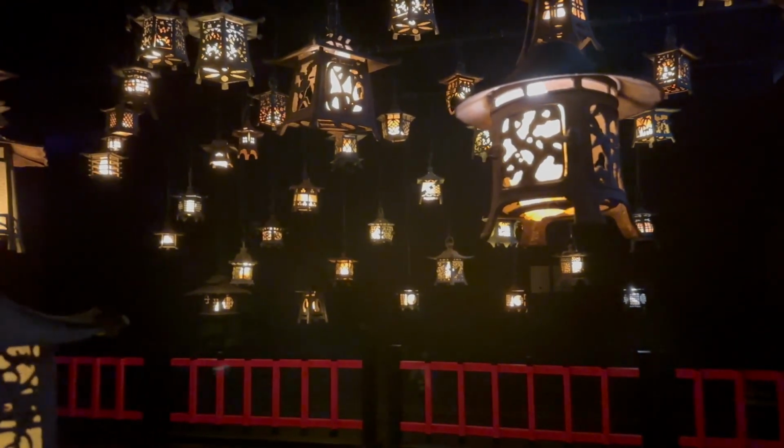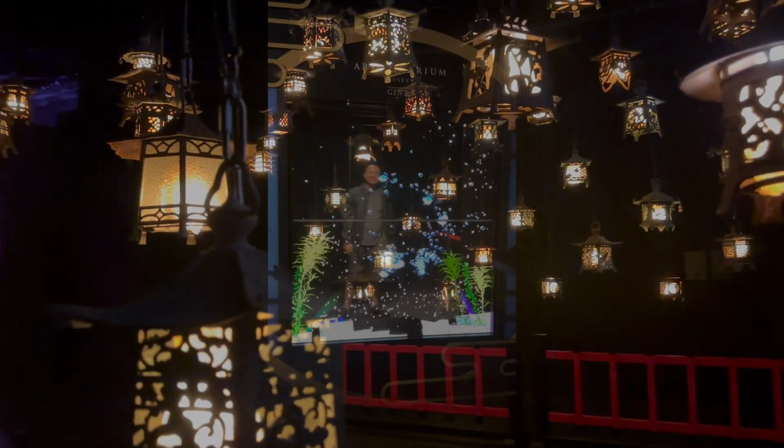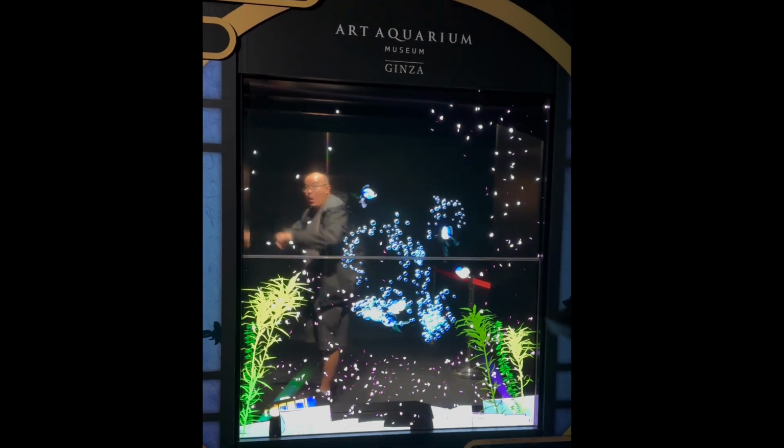There are so many great picture-taking spots and moments. Take your time and enjoy this exhibit. I highly recommend you coming to visit this spot if you're in the Ginza area.